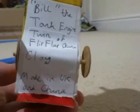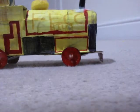Look at this. Bill, the tank engine, twin of Flip-Flop China Clay. Here you go, it's made in the UK and China. Why aren't I surprised? There's a bit of a close-up here. Okay, this is Bill. And as you can see, there's the nameplate here. Instead of Sodor China Clay, he's been moved and converted to the Flip-Flop China Clay, which is very strange indeed.